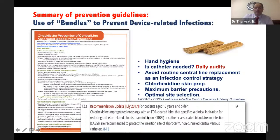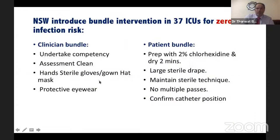Also added in the CDC guidelines in 2017 is the chlorhexidine impregnated dressing, and that is based on the SAFER trial, that chlorhexidine impregnated dressing has a lower risk of colonization and CLABSI when compared to the usual dressing.